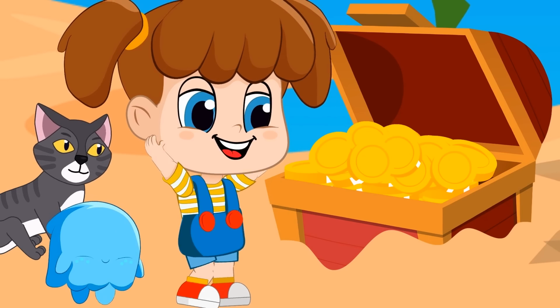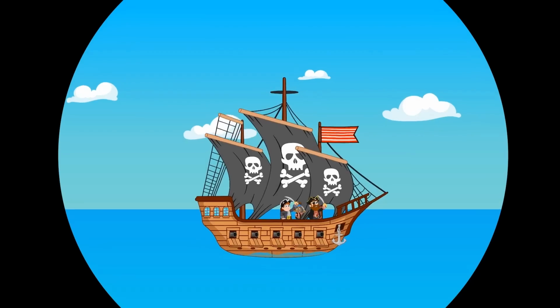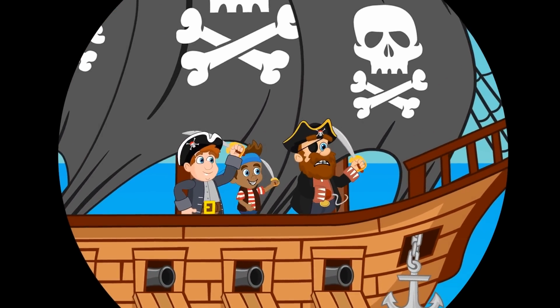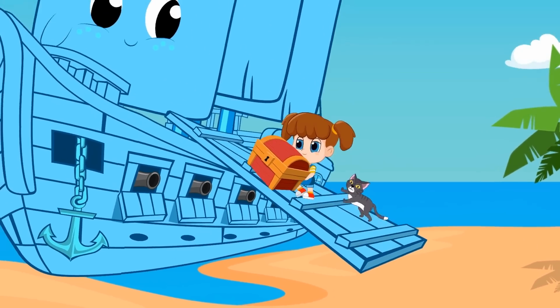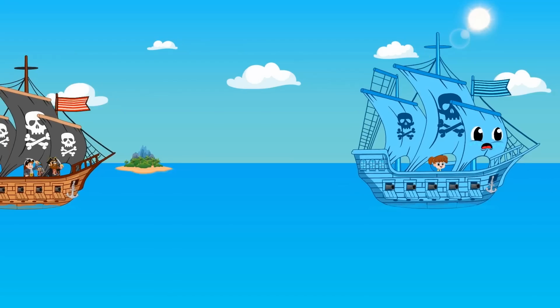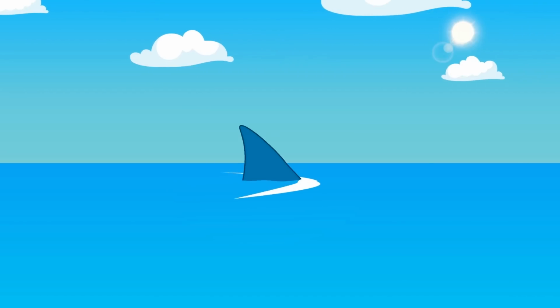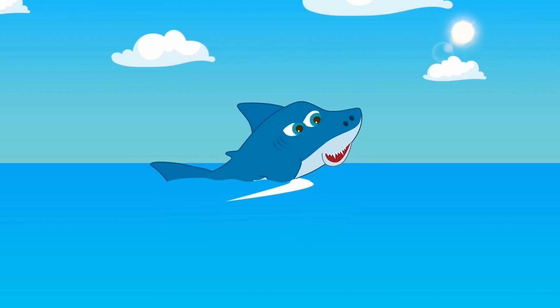1, 2, 3, 4, 5. Yeah! What do you see? Uh-oh, pirates. And they're coming this way. We'd better hurry back. Quick, Pete, they want the treasure. Uh-oh, what's that? Oh dear, it's a shark.